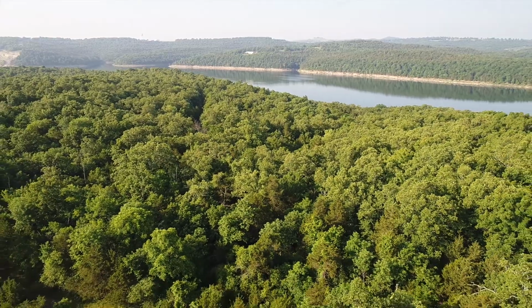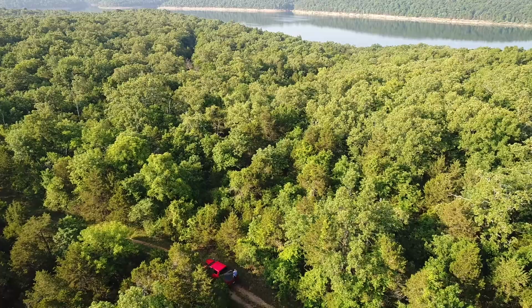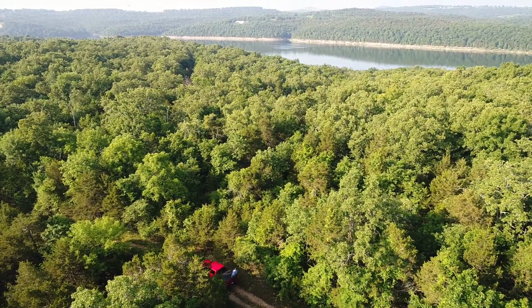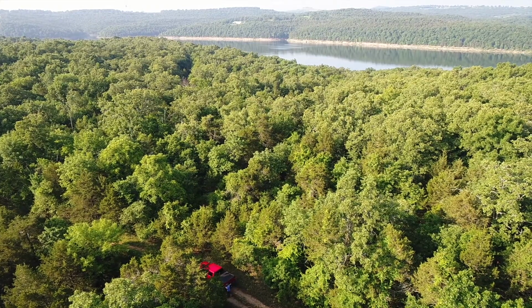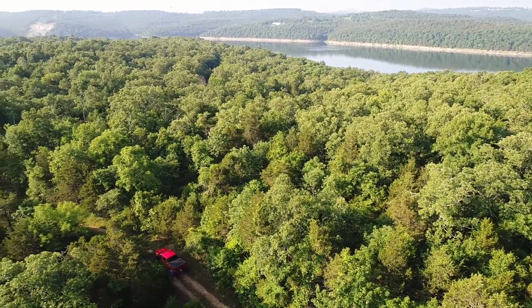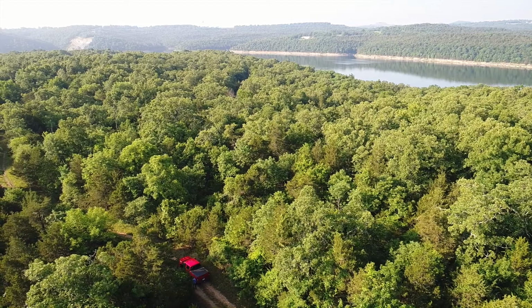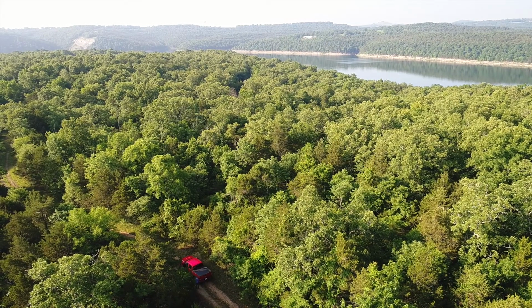The roads at Timber Shoals Ranch are only for property owners. And so although the Corps of Engineer land is open to public use, unless you use the private roads, you can't get there. So in reality, the only people that are going to use this 5 miles of shoreline would probably be the property owners at Timber Shoals Ranch, unless you get there by water. So that keeps things nice and private.